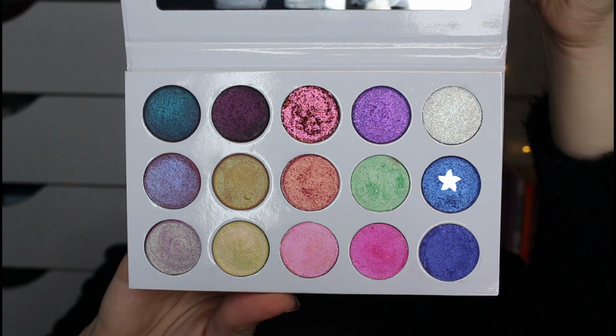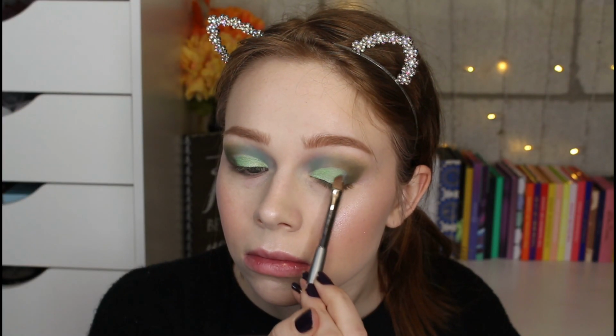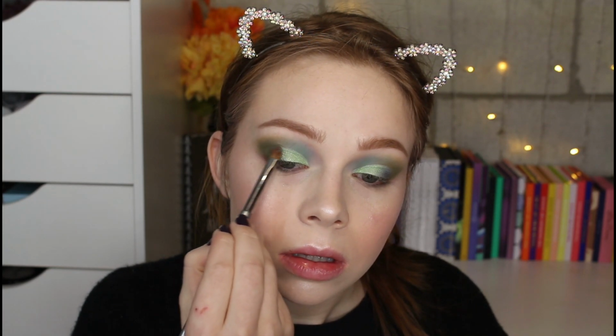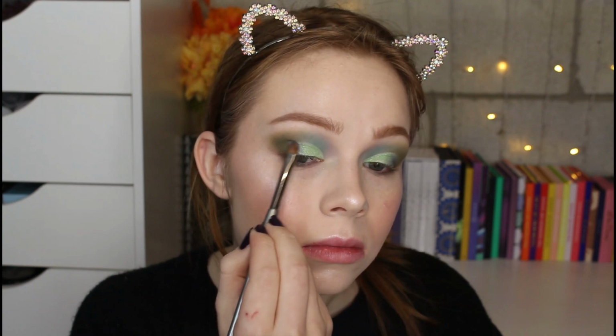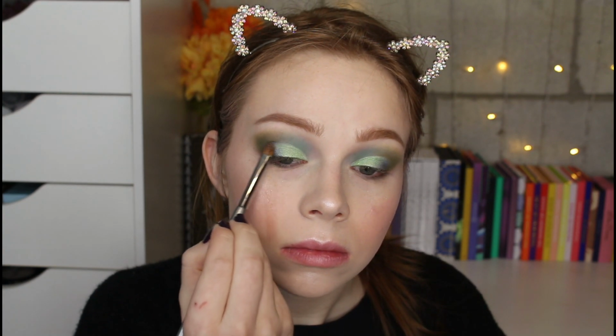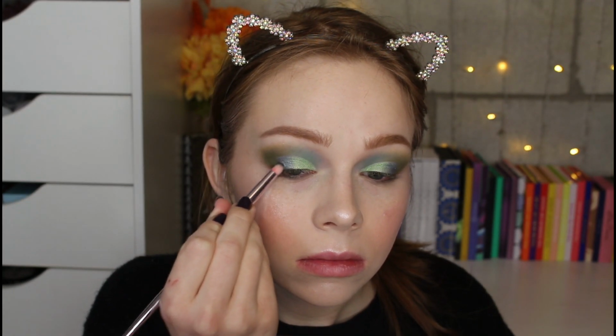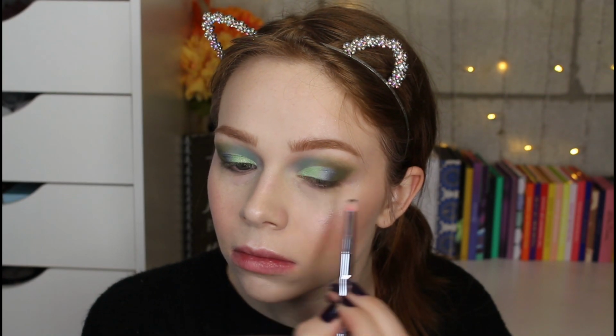I then went into the shimmery blue shade and I put that in between the outer V matte shade and the light green shade. I just thought it would add a little fun pop since there is a mixture of blue and green in the crease, to also have blue and green but on the opposite side on the lid. I thought would be fun. And then I just went back into my outer V shade and just blended it all together.